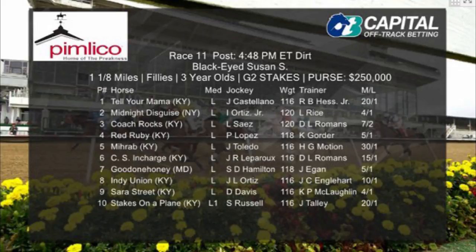This horse is able to go back to that sloppy-surface victory at Laurel, was able to come from off the pace, get the job done by a neck in that one other than optional claimer. I think this horse is clever at 20-1. Likes the wet surface, is going to be sitting off of the pace. The pace looks to be very hot. And if you're looking for a long shot play here, the number 10 at 20-1, Stakes on a Plane, is my long shot. Yeah, I could see why you would take that horse as a long shot.